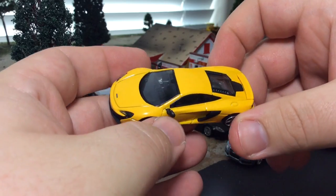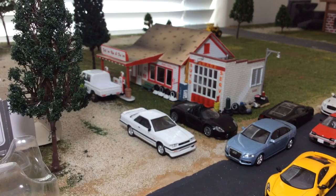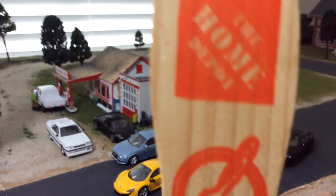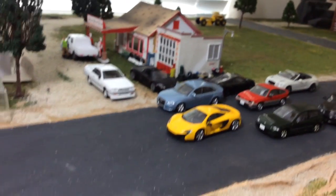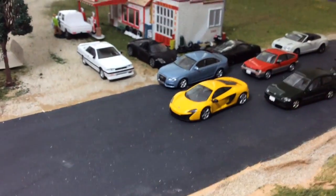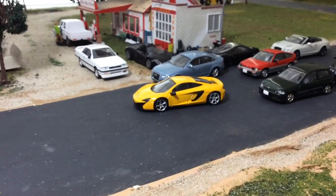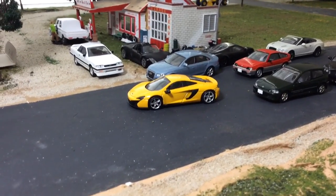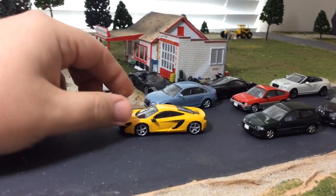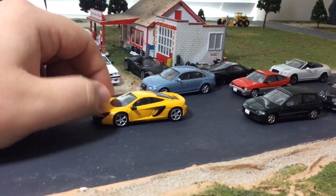So that, my friends, is why I've caught the Kyosho bug, and I'm all in on expanding my Kyosho collection and Tomica Limited Vintage. Now the Tomi Takara cars, which are also Tomica, they have plastic wheels, but still really good detail. I will pick those up from time to time.